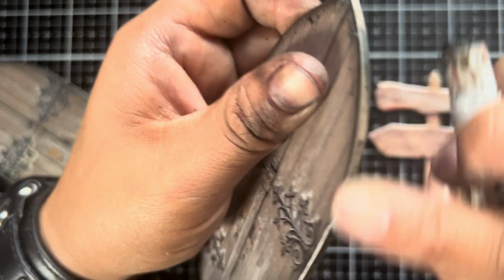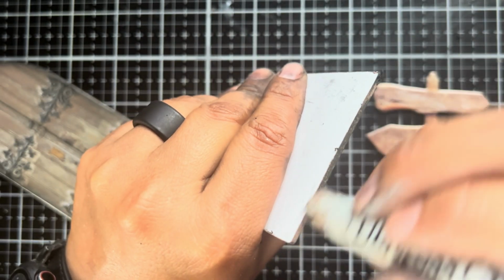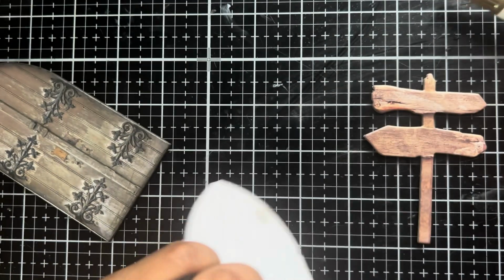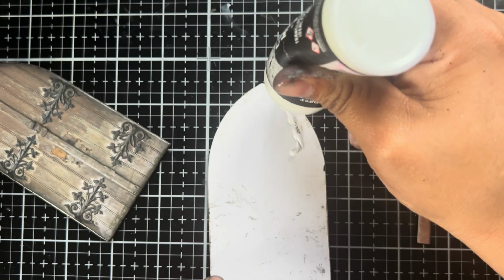The sign's going to be a little bit trickier since it's a bit of a wonky shape, but the doors are pretty straightforward, which is nice. The other thing that I need to do with the doors is actually glue them together because I wanted an interior and an exterior door. So I'll do that first before I tackle the sign.